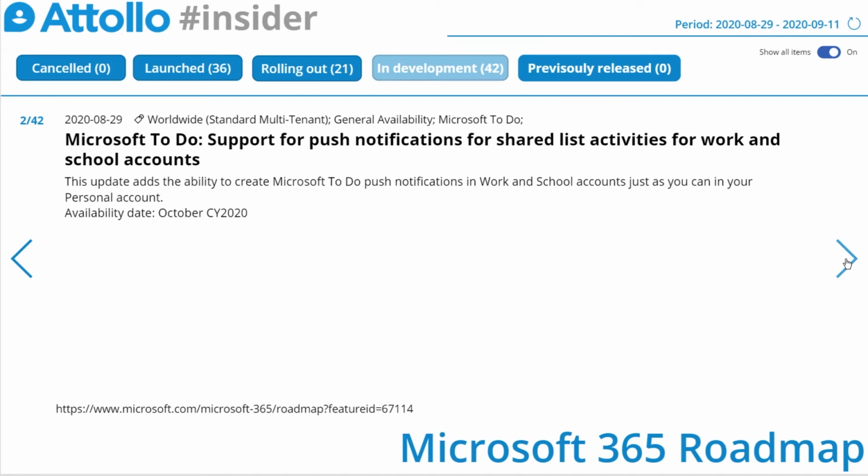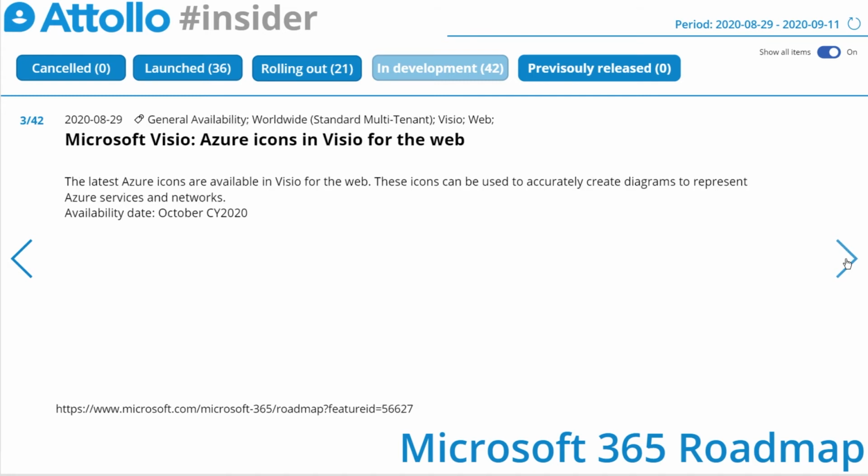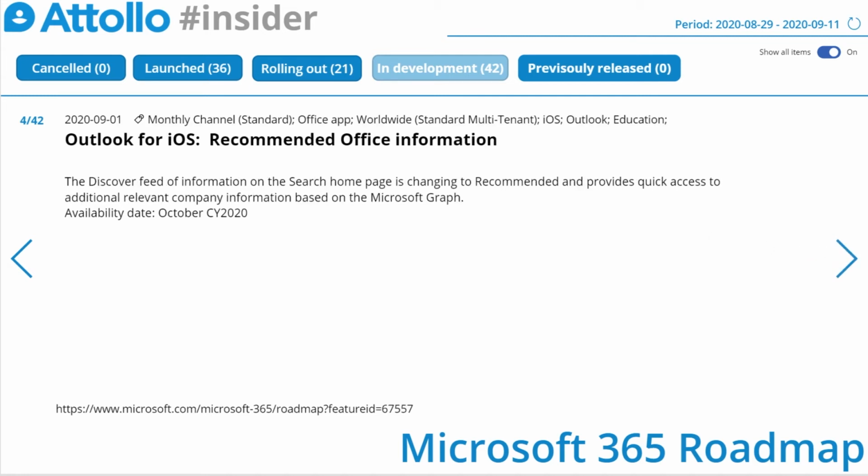Microsoft To Do, support for push notifications for shared list activities for work and school accounts. So this update has the ability to create Microsoft To Do push notifications to work and school accounts, just as you can in your personal account. Microsoft Visio is getting Azure icons in Visio for the web. Surprised they're not already there.